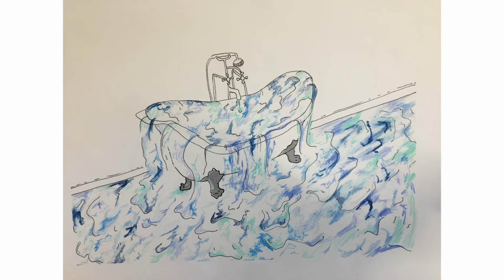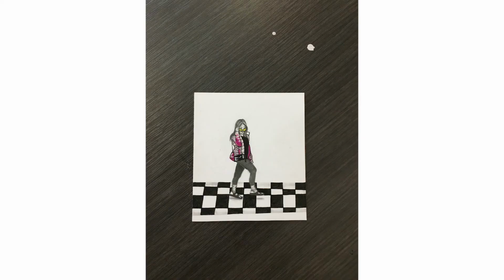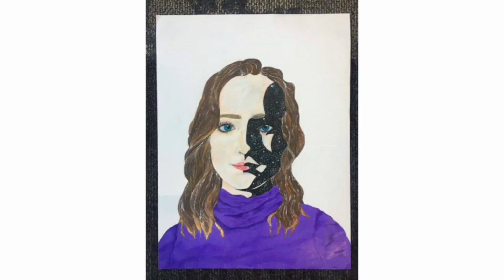My faith connects to my art because I use my art as a way to glorify God. I believe that art is a form of praise, and so I really enjoy using my art to better glorify Him and show others what He means to me.